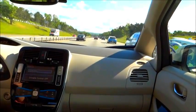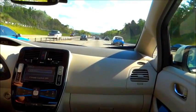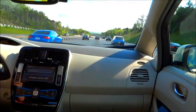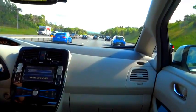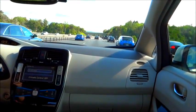This car comes standard with heated seats, a heated steering wheel, climate control, satellite navigation, Bluetooth, satellite radio, cruise control.